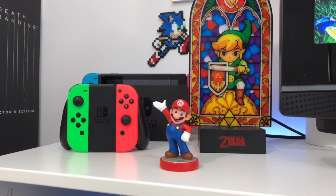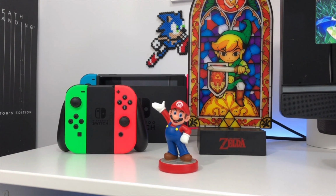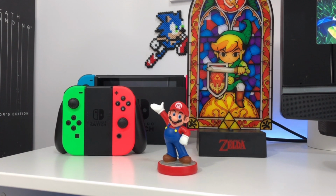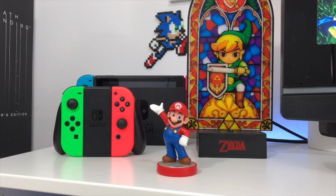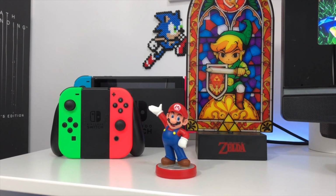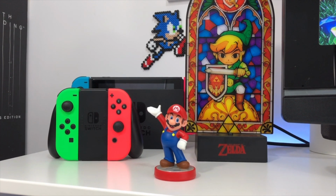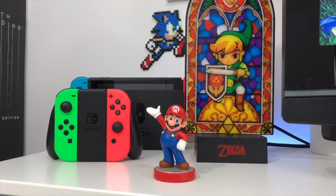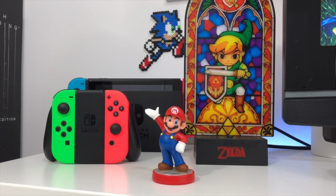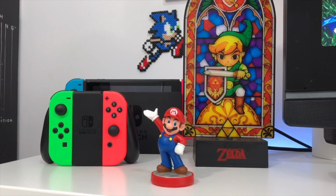And finishing off this collection of consoles on this TV unit is of course the Nintendo Switch, which I seem to be playing a lot of lately, either in dock mode or in handheld mode. So I've got this all set up there with Mario and a nice little Legend of Zelda Perspex lamp or light, whatever you want to call it. It's really great to have that, and I should have turned it on for this video, but I didn't.